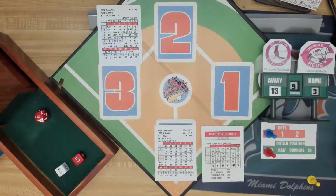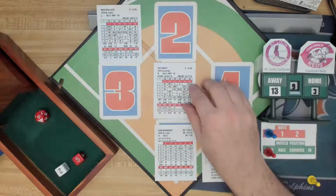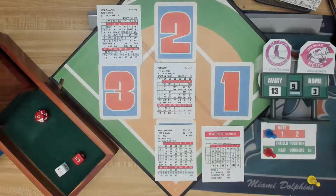I am so sorry. Well, with the game a 13-3 game, the Reds are going to go ahead and bring in Pat Darcy. 2 wins, 3 losses, 2 saves, a 6.23 ERA. Darcy is the 5th pitcher for the Reds in this game. He's going to try to finish it off here. 13-3 Cardinals.